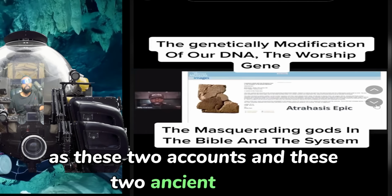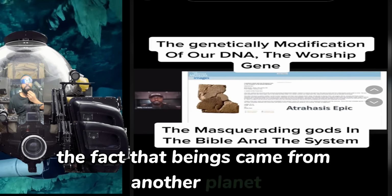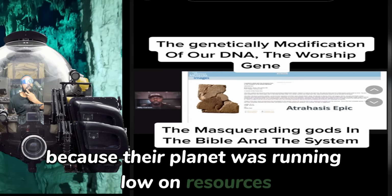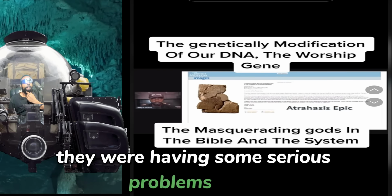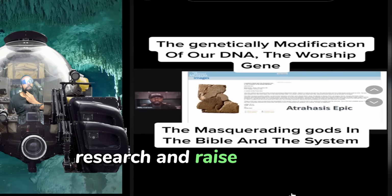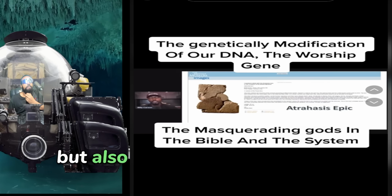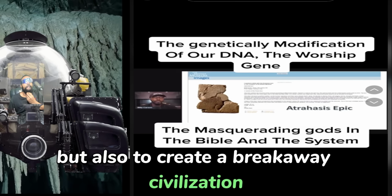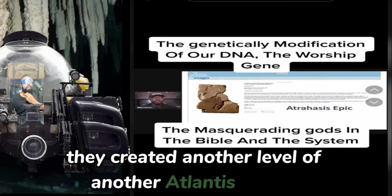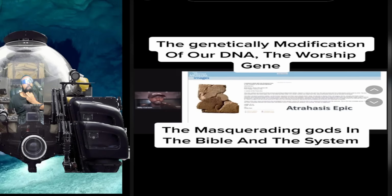As these two accounts and these two ancient tablets say, beings came from another planet to Earth because their planet was running low on resources. They were having some serious problems there. They came here to research and use resources from this Earth and bring them back to their home planet, but also to create a breakaway civilization in this solar system, which they did. They created another level of another Atlantis on this planet as a breakaway civilization.